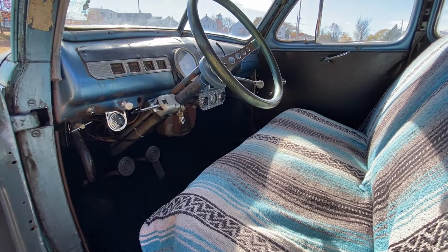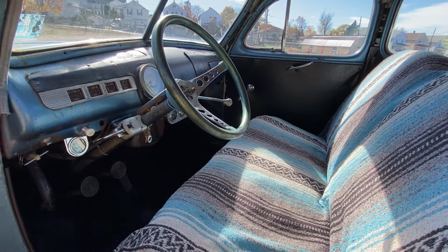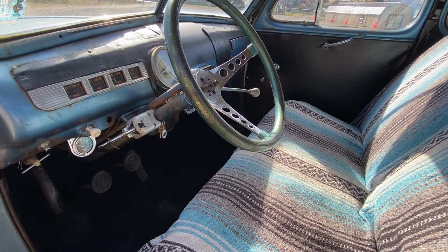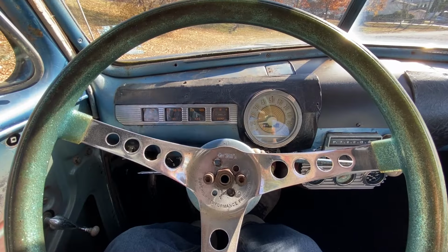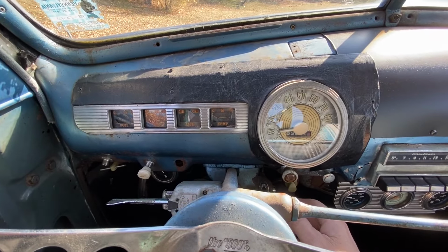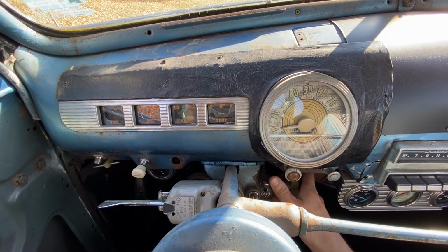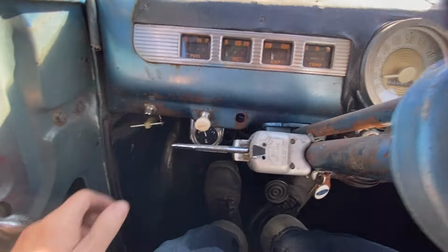Fun little car to drive around in. Gets a lot of looks. I've had it for 3 years now, and I'm still maintaining it as I drive it. This is a great running car, and we'll do a quick startup of it right now. Let's see here. We got to flip that on. Then we hit the start button.